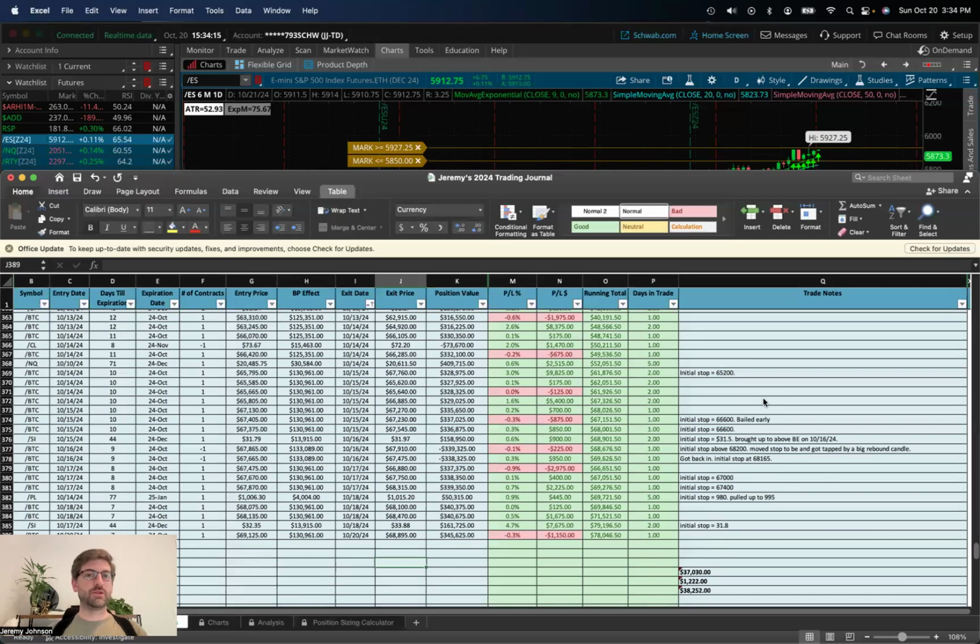Had an absolutely banner trading week last year. So before we dive into the market update bias report for Sunday, October 20th and the trading week ahead, let's look at the trading journal here that I have pulled up, review our trades from December 13th on. And here you can see that we ended up having a banner trading week.